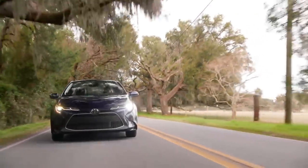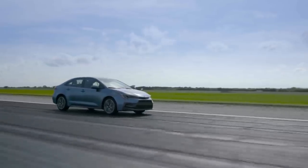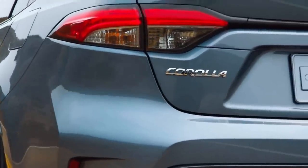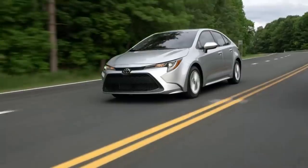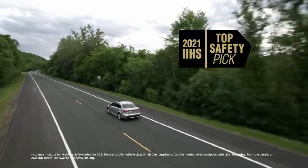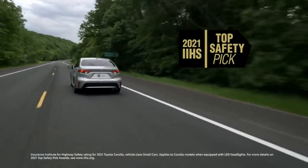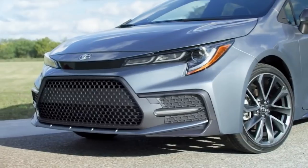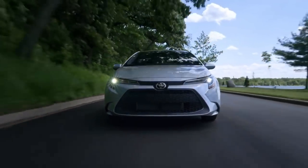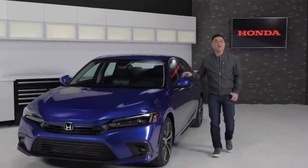So that's a look at the 2022 Corolla. With a heritage that dates all the way back to 1966, Corolla has developed a world-class reputation for quality, durability, and reliability. Plus, Corolla has received plenty of accolades over the years, and it was a 2021 IIHS top safety pick. And with this latest generation's injection of serious style, technology, and advanced safety, this classic Corolla formula just keeps getting better. Meet the 2022 Honda Civic.